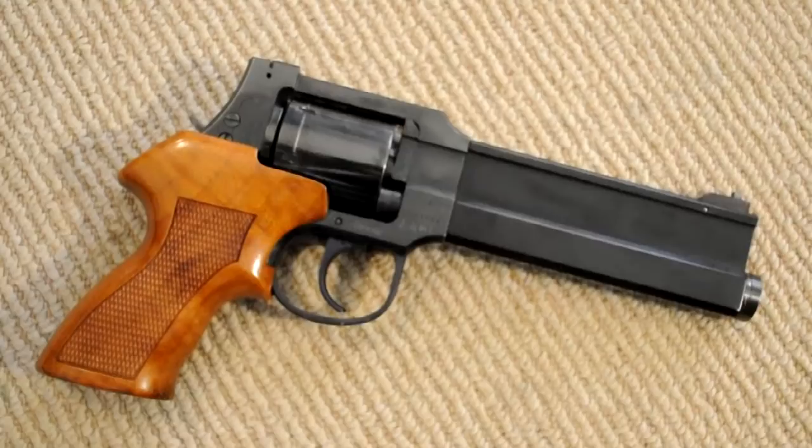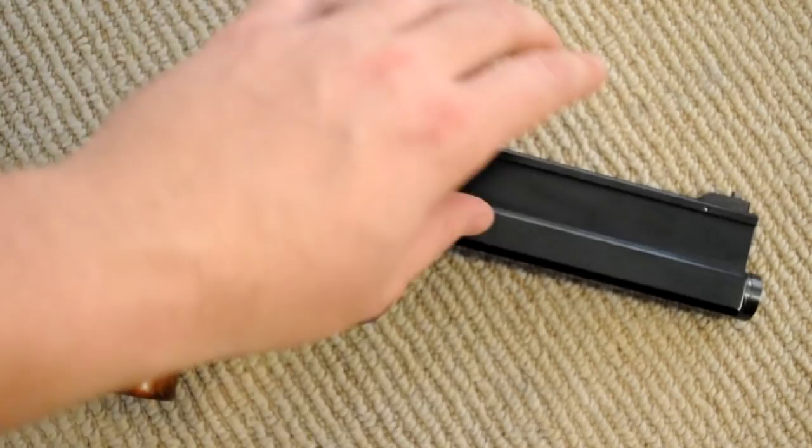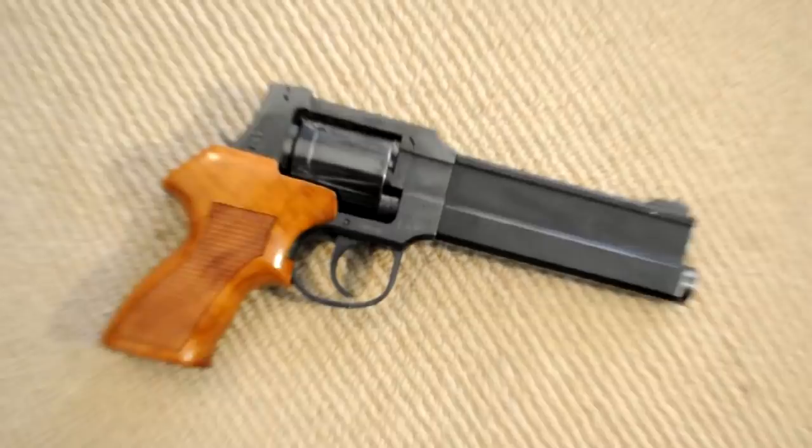As far as the basics on this gun go, it's pretty simple and straightforward. It's a six-shot 357 Magnum revolver, double action, single action, like I said. You can cock the hammer yourself if you want. It does not cock automatically. It's not semi-automatic. Wood grips, all steel construction. There are a few different options you could get with it. First off, there are a ton of different barrel lengths.